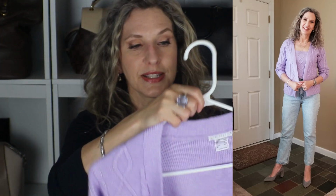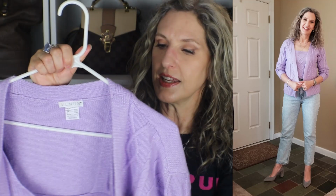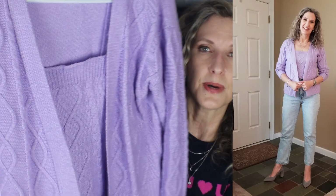I have to say that I was really, really pleasantly surprised with the qualities of the item. It is an acrylic, but it is so, so soft that it's very drapey. Doesn't have any buttons, so it just flows open. And again, the little cami underneath is the same length as the cardigan.